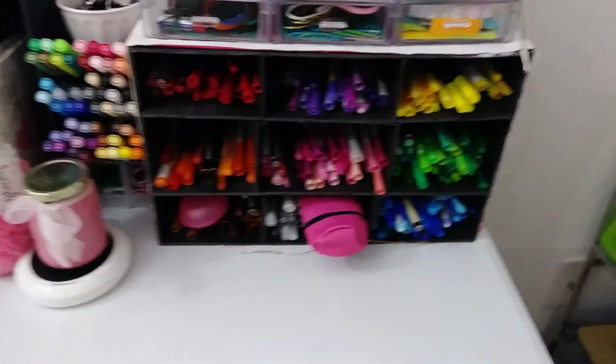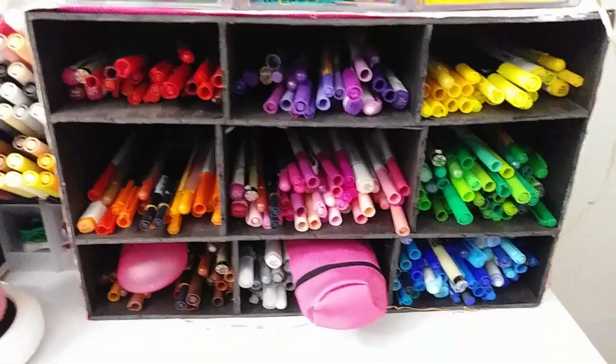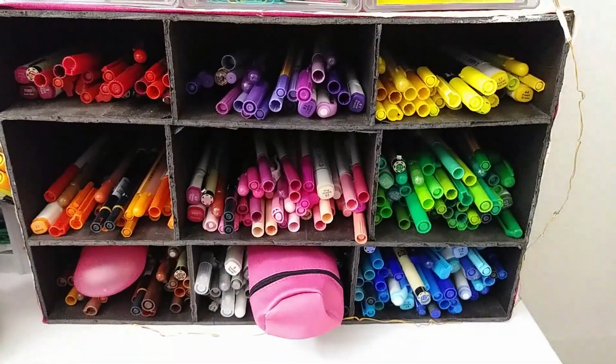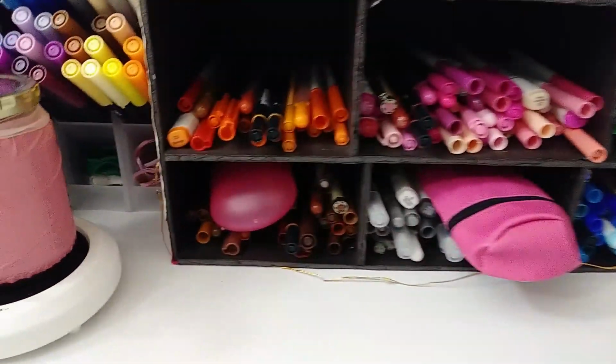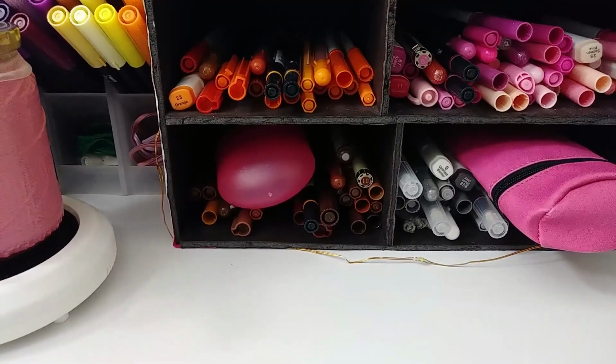And then I also made this as well, and it's holding my different pens and markers that you haven't seen already, and they're just divided by color. And then in this pink container right here is just holding brown furniture correction.